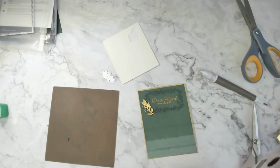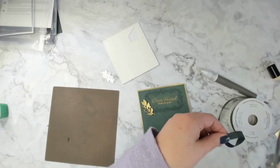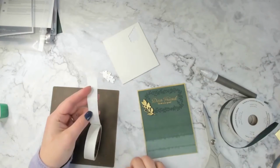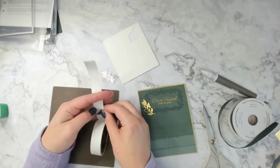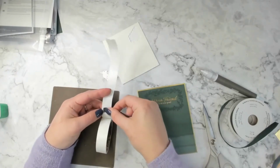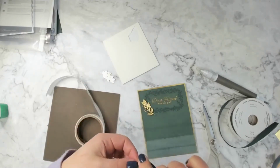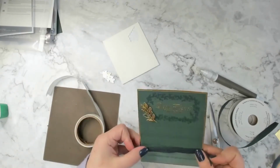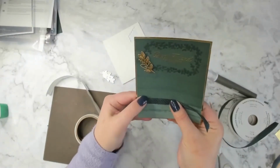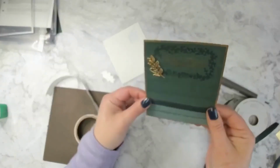And then I'm going to take this ribbon. I'm just going to cut enough to wrap the, oh look, I have my ribbon scissors, that's happy. So I just cut enough to where I can wrap the ends and hide them behind this card front. I'm putting a glue dot on either end. Then I can just wrap it around. I want it fairly tight, but not too tight.